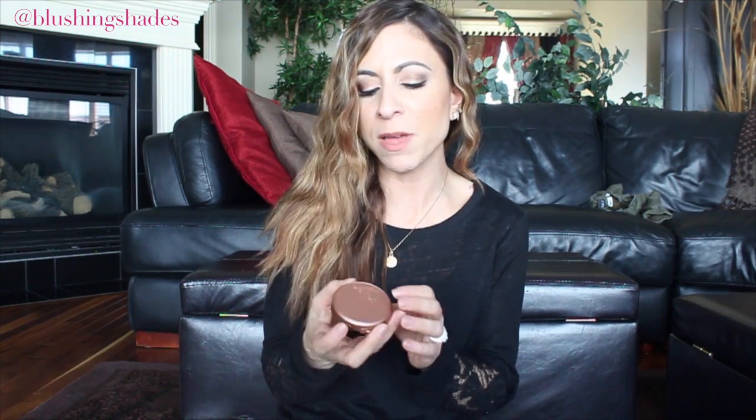Next is Tarte's Exposed. I'm pretty sure some of you have already heard about this blush. When it first came out, it was a favorite for a lot of people, and it still is to this day. This is my very first blush that I ever purchased by Tarte, and it doesn't have the best pigmentation, and I don't know if it's because I've had this blush for so long, but for me it just doesn't. I really have to build this color up in order for it to show up on my skin.